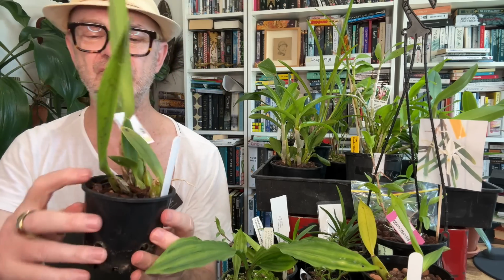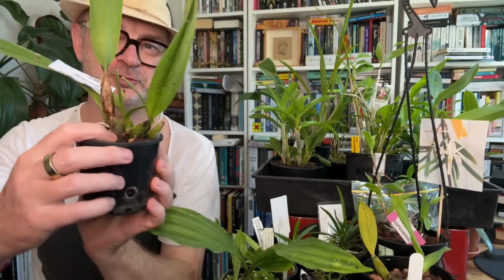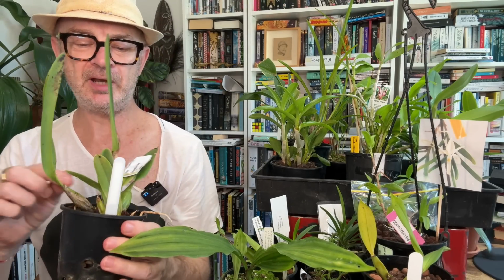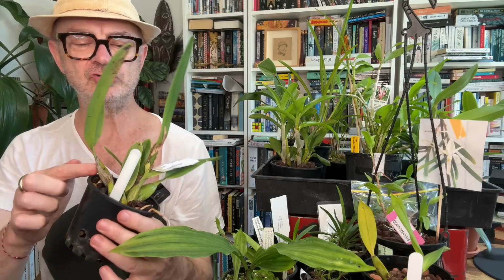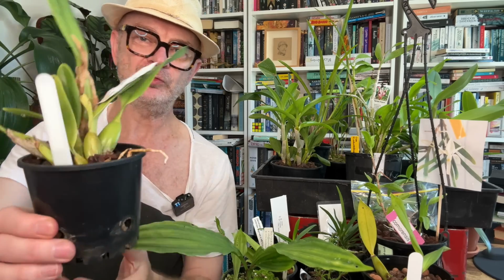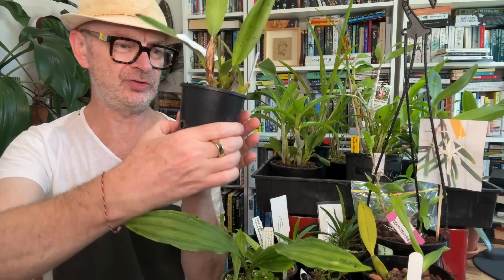And I can just see, just at the base in there, that little green point, there's a new growth coming out. So it's clearly starting to ramp up. And I can see new roots too. So it might actually be a good time to repot this one. Anyway, Laelia superbiens, the Alba form. Looking forward to seeing what that actually looks like.